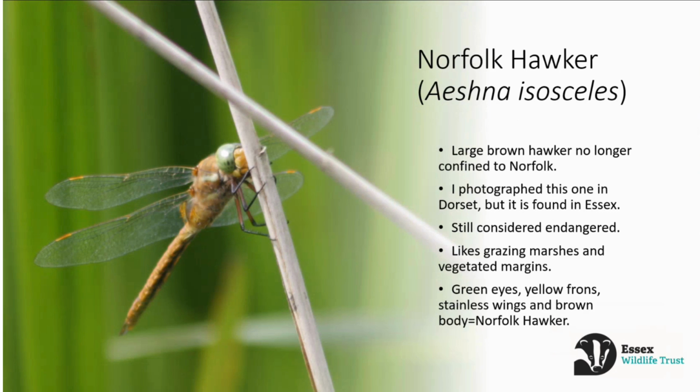This is the Norfolk hawker, a dragonfly. If you see a dragonfly which is largely brown with green eyes and a yellow, what's called a frons, I suppose, a face, if you like, with clear, as in not tea-stained looking wings, it's probably a Norfolk hawker, no longer confined to Norfolk and now breeding in places like Rainham Marshes and Fingringhoe Wick. And it loves grazing marshes. So there is some really good habitat for it around the Essex coast.